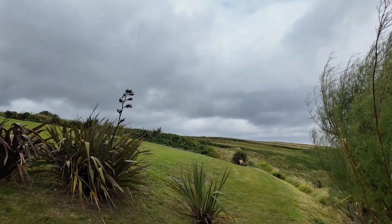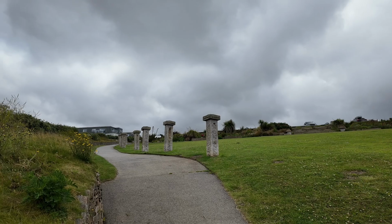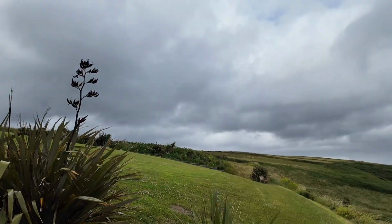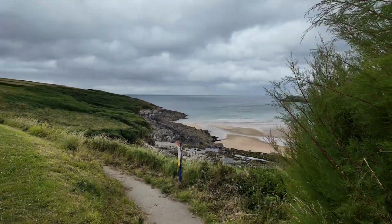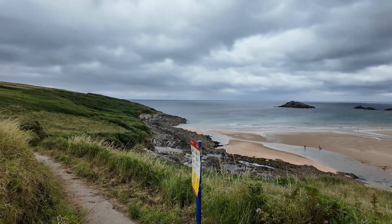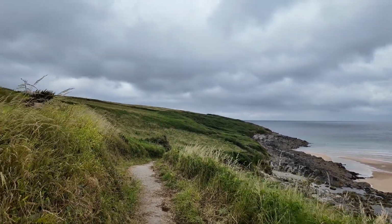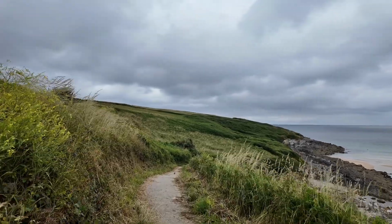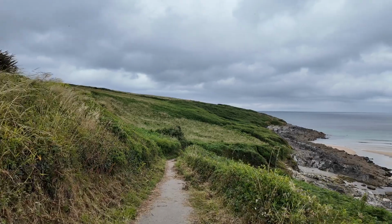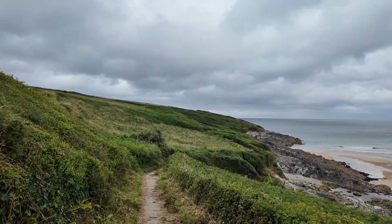Right. So I think later on we'll probably go up that way, is it? I'm quite a distance from where the bike is. The bike's in Crantock, folks, in the village. So it's going to be a bit of a trek getting back today. Oh, nice concrete path. If it's like this all the way, it'd be ideal, but I doubt it.